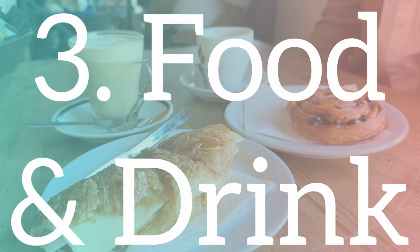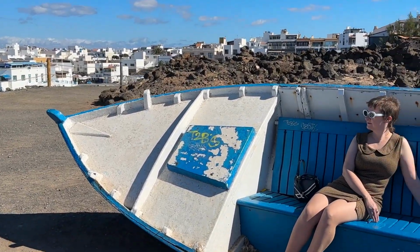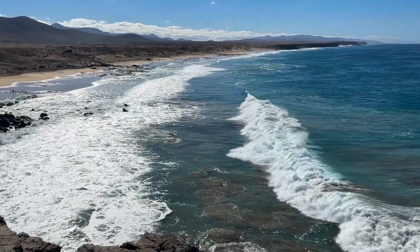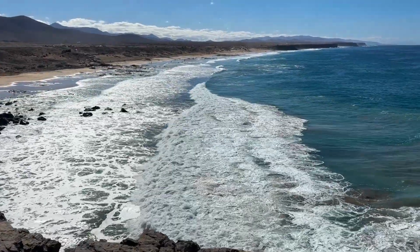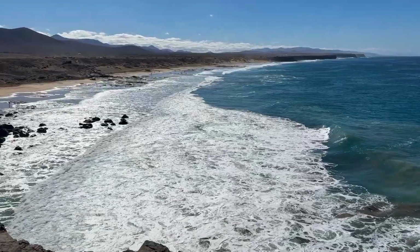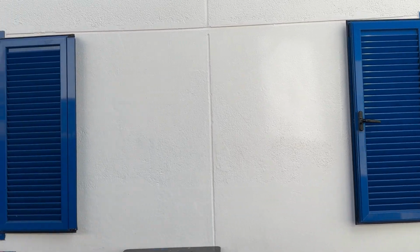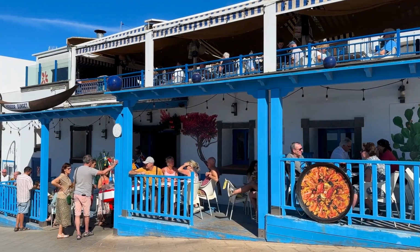Number 3. Food and drink. As Brits visiting the island for the first time, we were under the misconception that we would struggle to find anywhere authentic to eat, as we thought the island would predominantly cater for British expats wanting nothing more than an English breakfast and a Sunday roast. However, we were delighted to find authentic Canarian and Spanish cuisine and found some truly special places on our trip.